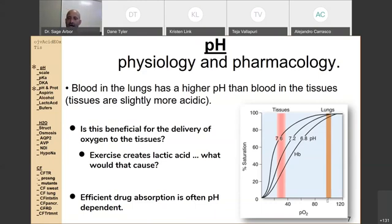So at a high pressure of oxygen, when you take a breath and your lungs have a lot of oxygen, the hemoglobin is almost completely bound with oxygen, right? And it doesn't really matter that much what the pH is. So at 6.8, a lower pH, 7.2, 7.6, they're all 95% or above. The hemoglobin all has a lot of oxygen.